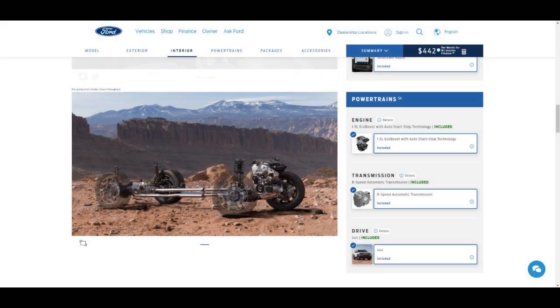So you're going to have that 1.5 liter, the same engine that we did see in the Escape. So this is on the Escape platform. It does get the same engine as you do with the Escape. So 1.5 liter EcoBoost engine, of course standard engine on the Base, Big Bend, and Outer Banks there if you click onto those little i's there. Also, it's going to come with an 8-speed automatic transmission. So we did see that 8-speed in the Edge, and then, of course, the Escape as well. So it's geared out nicely to be able to make that engine perform really well.